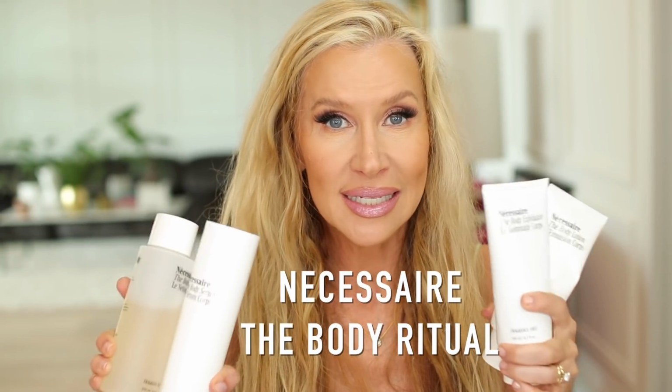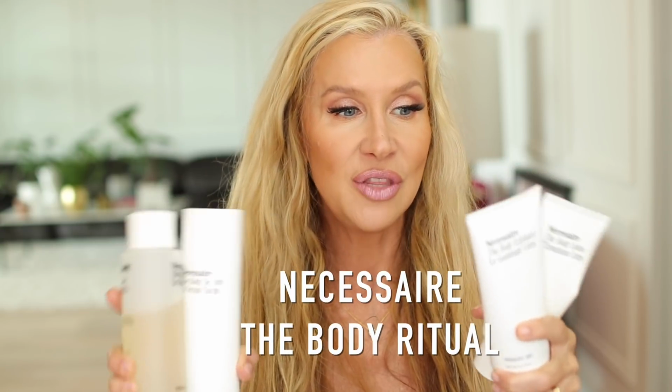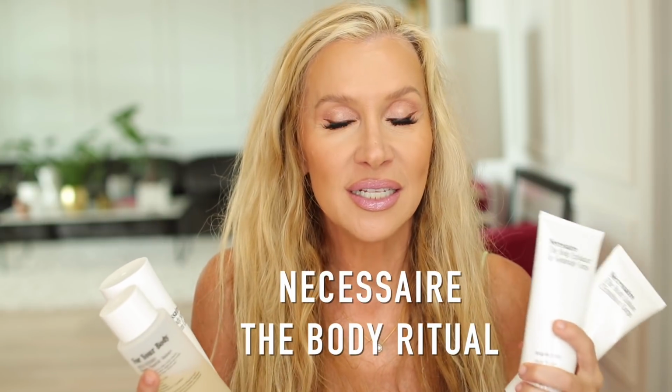The first thing I want to show you is something that I have been using, obviously, for a long time. And this is a full body skincare system. It's called the Body Ritual, and it's 4 full-size products that you get in this system. And the concept is, it is like facial skincare ingredients for your body. So when I first got this, they did send it to me. I didn't know how special it was going to be.